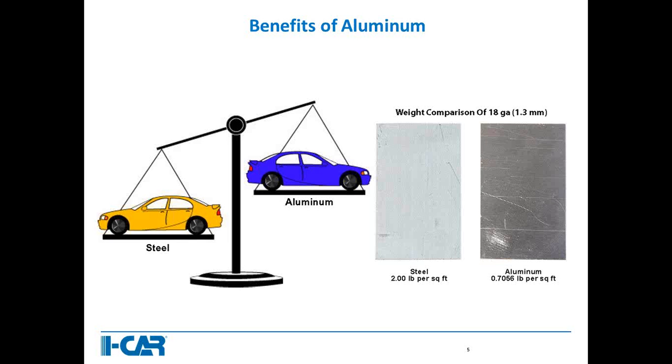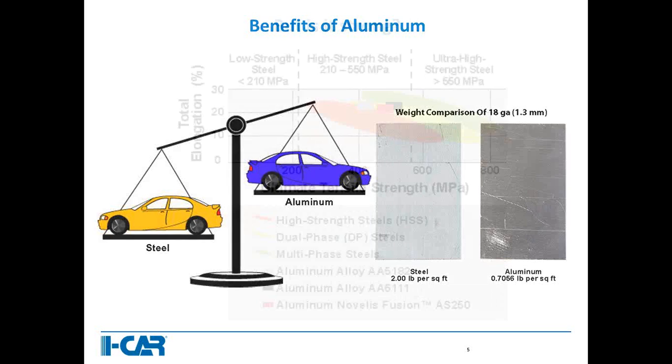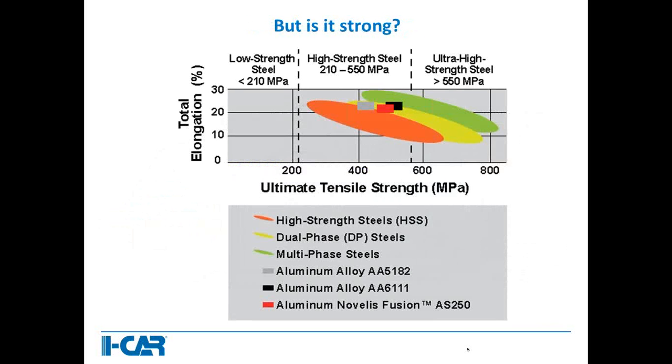Now, aluminum doesn't meet the strength levels of ultra high strength steel, so there's still going to be certain parts of the vehicle body structure in many cases where they may introduce a little bit of ultra high strength steel for additional reinforcement purposes, but aluminum is a top performer. Absolutely, it is strong.